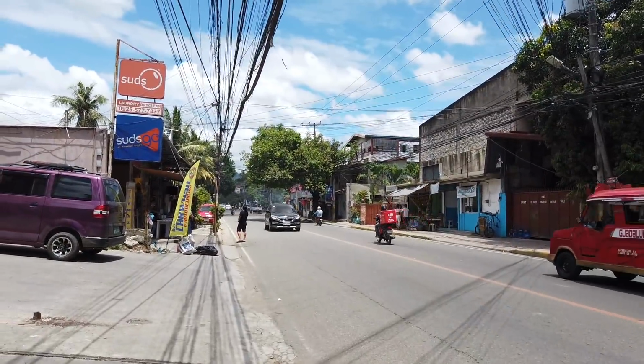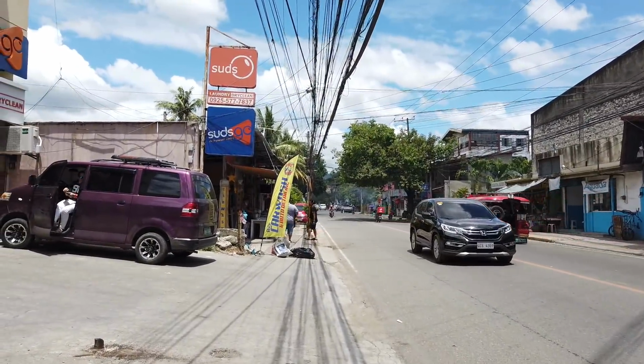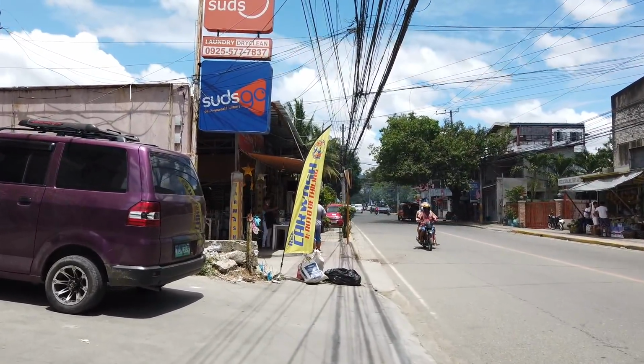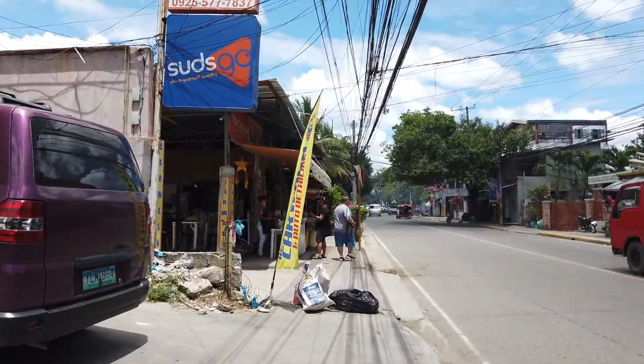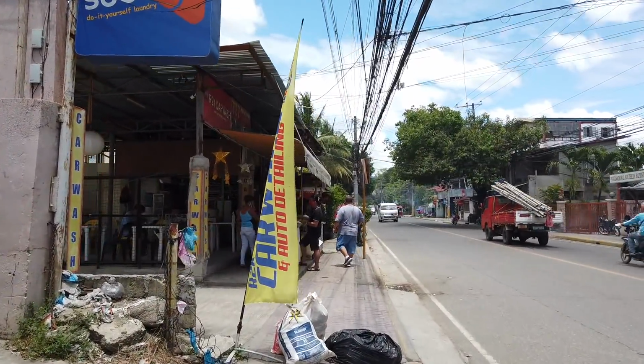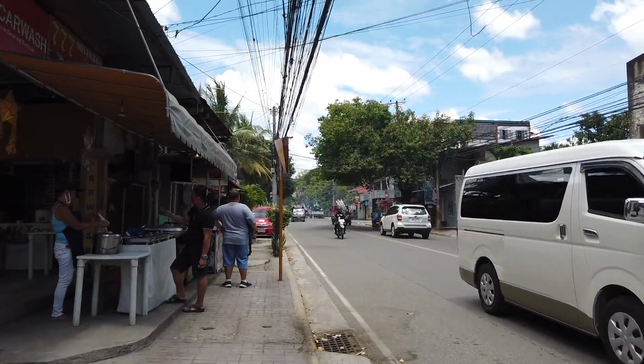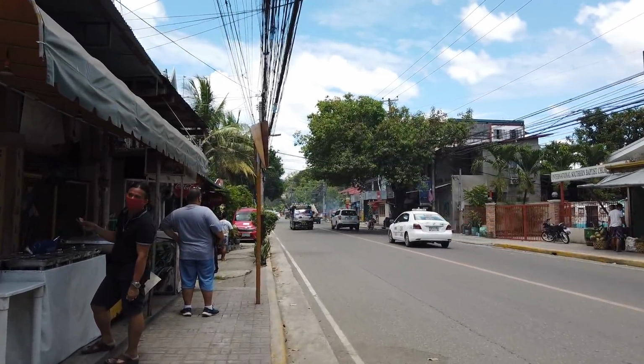Because there was a recommendation that Cebu City or Cebu should be put again on lockdown, but our good governor is fighting it, and so is, at least she can influence the Cebu City government. So we are now back to GCQ.